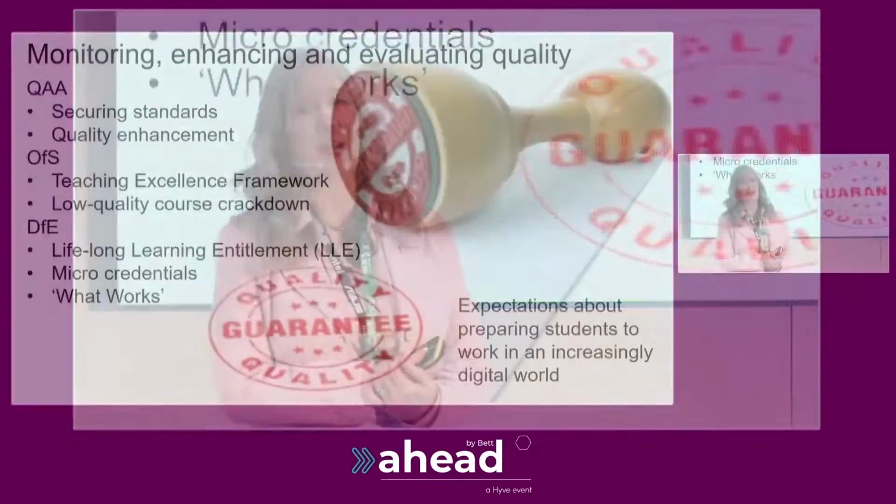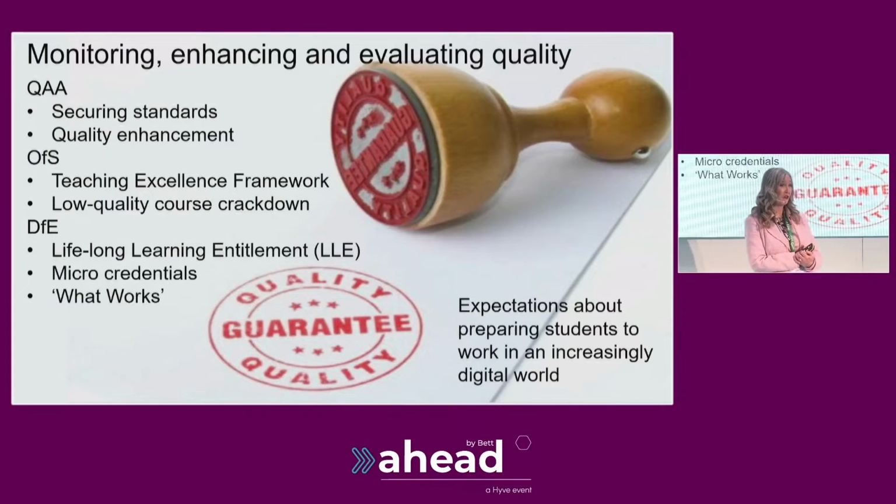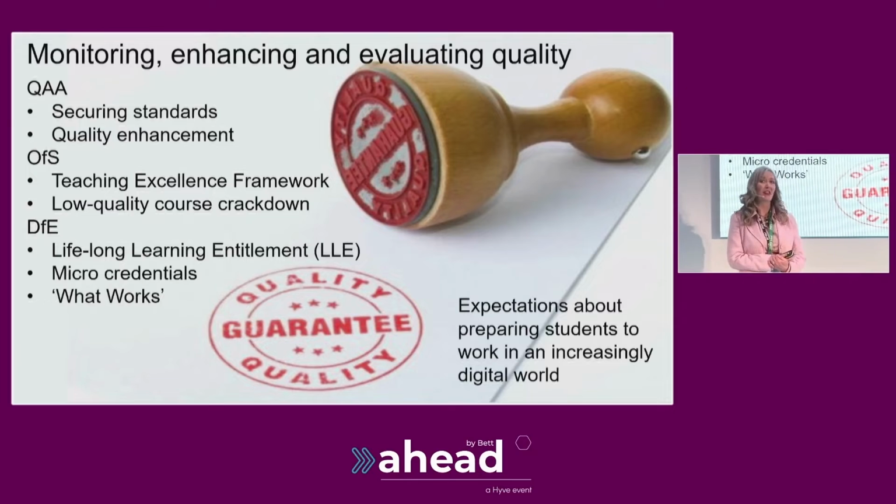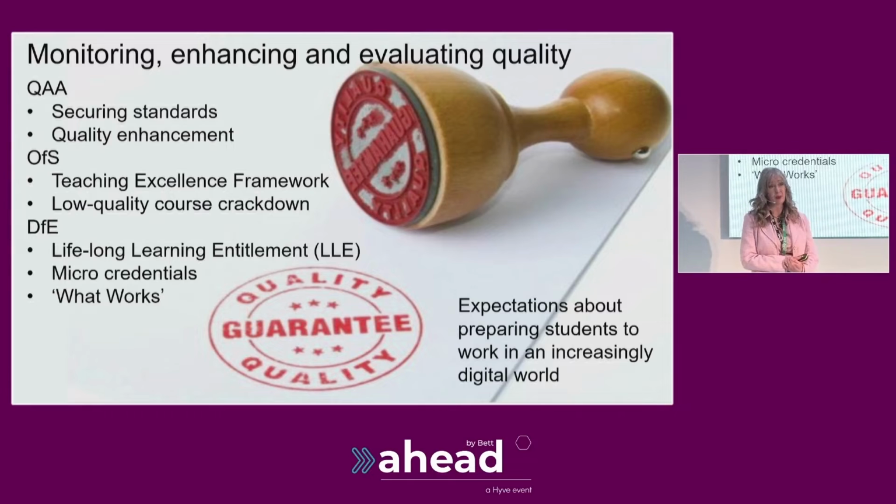So, we've just heard from Amrita there from the QAA talking about their role in helping to secure standards and quality enhancement of particularly digital education. But of course, the QAA isn't the only actor in this arena that we have to be aware of. The Office for Students is relaunching their Teaching Excellence Framework, and they're particularly going to be on the lookout for low-quality courses. And the Department for Education for several years has been asking us to define what works, evaluate, research and test it. And coming soon, they will be launching their lifelong learning entitlement by 2025, and in particular looking at micro-credentialing.